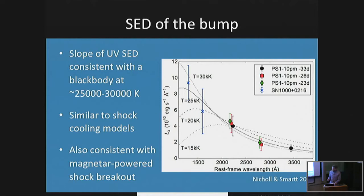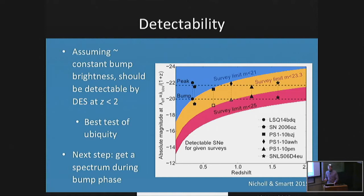So to me, this bump seems like one of the most promising ways to try and constrain the progenitor and the power sources of these objects. It should give us clues to the radius, and it might be the signature of a magnetar shock breakout or something like that. So we should keep searching for it, of course. And actually, this looks really promising. We should find more of them very soon.